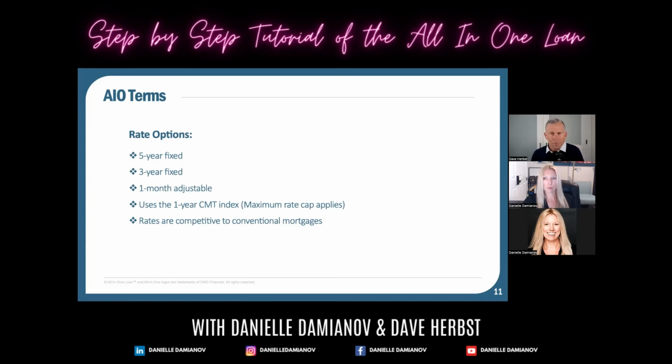We do offer a 5-year fixed version. After the 5 years, it becomes a monthly adjustable. We also offer a 3-year fixed option. After the 3 years, it goes into a monthly adjustable. Or we offer just the straight monthly adjustable, 1 month adjustable. So we're not locking in the rate, locking in the payment. And I'll show you the payment structure of this loan here in just a moment. It's very unique, very appealing, much better.